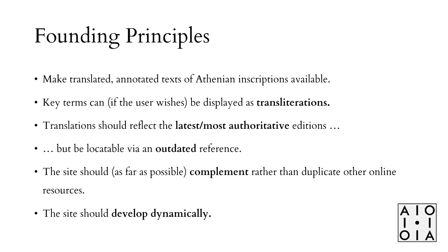But we're very aware that many people won't have the most recent reference. If you're reading an article published 10, 20, 30 years ago and finding a reference to an inscription in that, you need to be able to follow up that reference and get to our translation, and we'll see in a moment how that's possible. The goal of the site is to complement rather than duplicate other online resources. So if other people have put a resource online, then we link to it rather than put our own resource up there. And the goal from the start was that the site should develop dynamically, and we'll see in a minute some ways that that's happened.